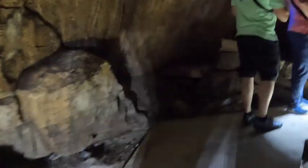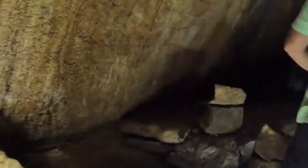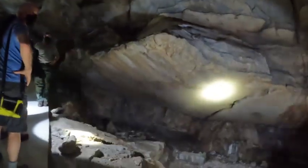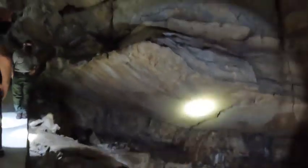Plus an entrance. We knew without even seeing. We were like, man, it's getting warm.